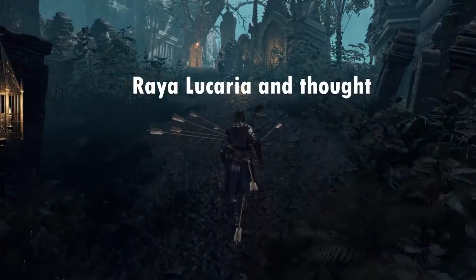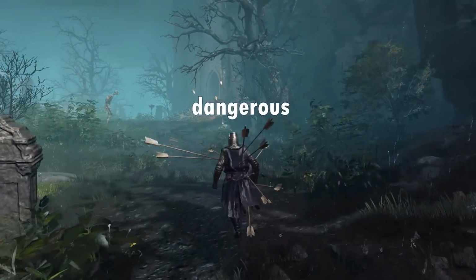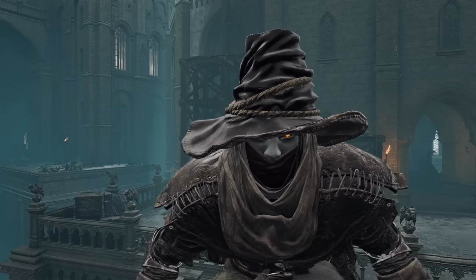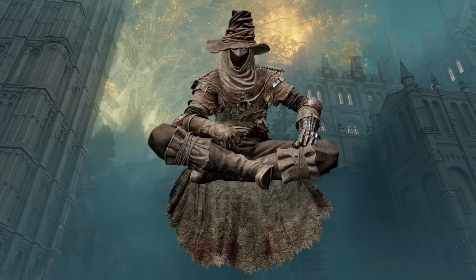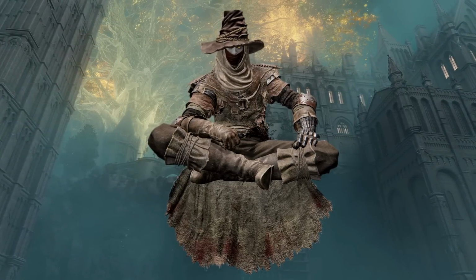Have you ever walked through Raya Lucaria and thought, hey, that's unnecessarily dangerous and could possibly lead to my death? Somebody should make sure the academy is up to code. Hello everyone, I'm Lost, and today I will be using my trusty workplace safety checklist to ascertain just how safe Raya Lucaria truly is.